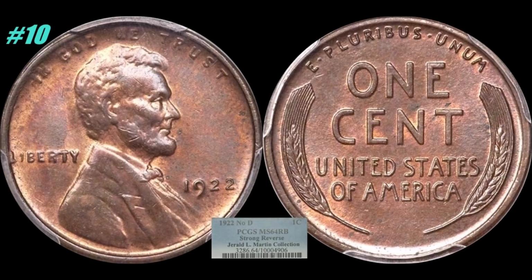For those of you that aren't familiar with this coin, this is one of the chase pieces when it comes to assembling a full set of Lincoln cents, whether it's a raw set, one that you put in an album, or one that you prefer to do graded or as a registry. This is one of the coins that everybody looks for. And a little interesting fact about this coin, there are 4 different types of die pairings, so to speak.